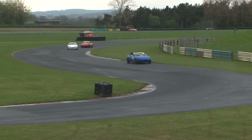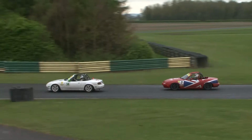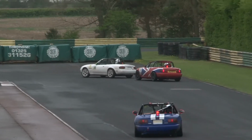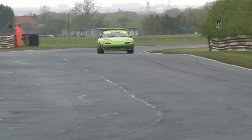So as we head in towards the complex, there's the number 39 car of Brett Smith. There's 14 and 7, Gay and Monty. And a clever bit of driving from the number 7 car actually, not making Gay defend as we come through. But there's John Coburn Evans, and here he is, the man we haven't seen very much of at all.